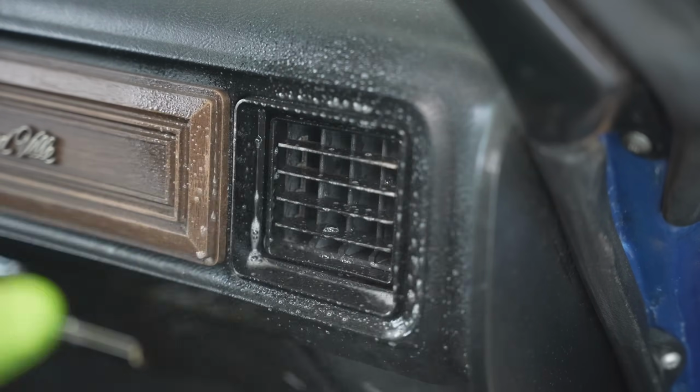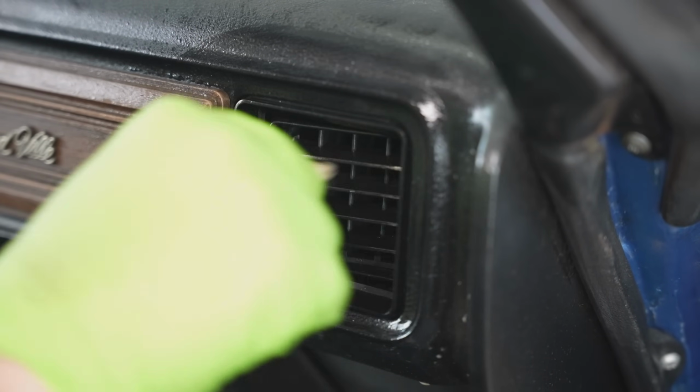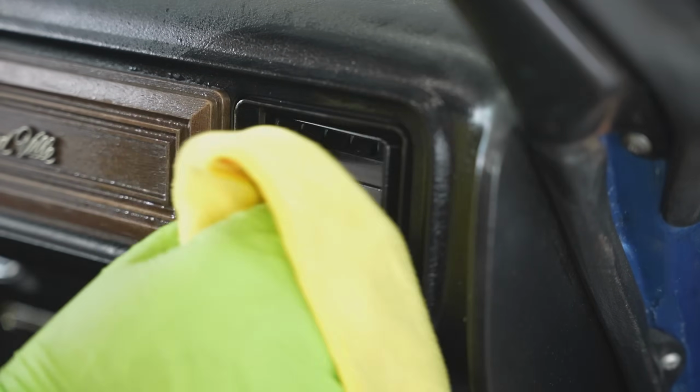And here's a great tip for anyone who struggles to clean their vents properly. Maybe you clean them with a brush or microfiber towel and you usually miss some dust or whatever. Try using a Q-tip next time. Add that to your arsenal and thank me later.